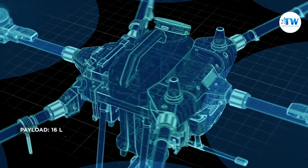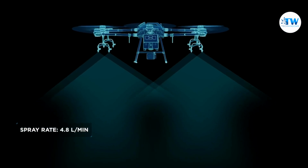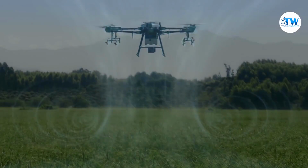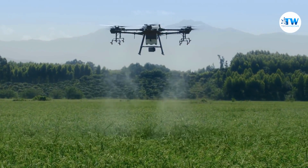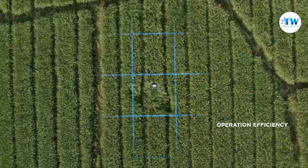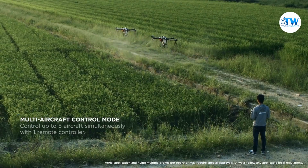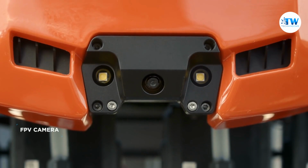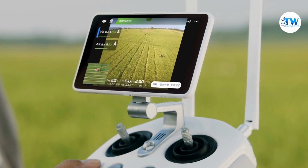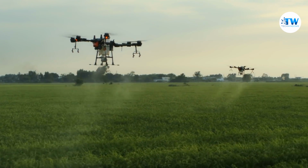It has a payload of up to 16 liters, a spray rate of up to 4.8 liters per minute, and eight sprinklers work perfectly with the downward airflow, resulting in an impressive spraying effect. It has a spray width of 6.5 meters, which can cover an area of 10 hectares per hour. The multi-aircraft control mode functions with the FPV camera as well as an HD video transmission system with a range of up to 3 kilometers, ensuring flight safety and boosting spraying efficiency.